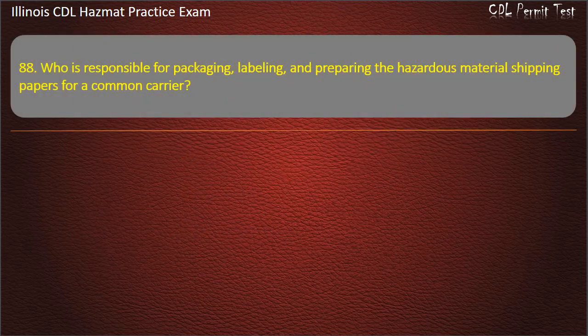Question 88. Who is responsible for packaging, labeling, and preparing the hazardous material shipping papers for a common carrier? Driver. Shipper. Carrier. Answer. Shipper.